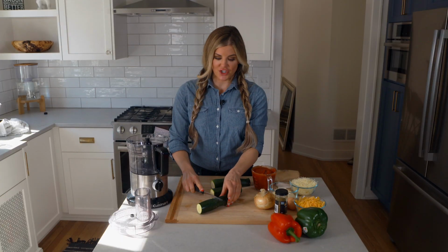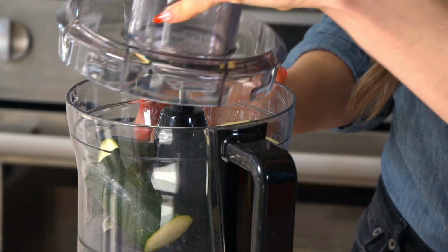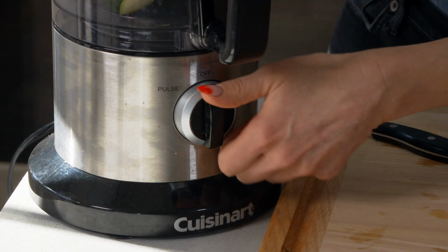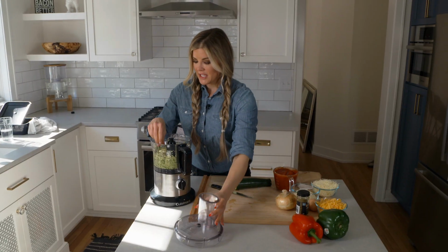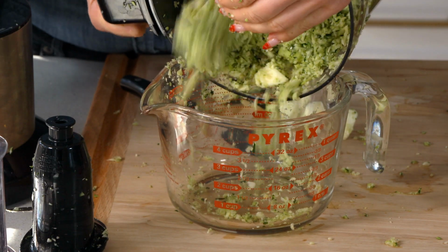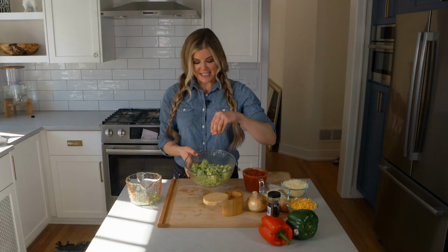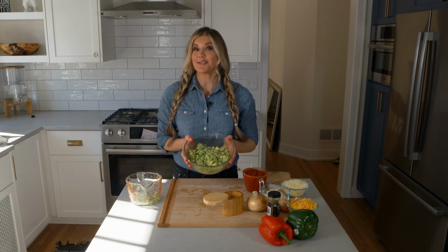First step is shredding zucchini. I like to use a food processor for this. Of course, you can hand chop the zucchini, but the food processor is much faster. And we want to keep shredding the zucchini until we have approximately 4 cups. This is a great way to sneak in vegetables for those picky eaters in your house as well. We're going to add about a teaspoon of salt to the zucchini because we want to get rid of some of the moisture in it. So we're going to let this sit for about 10 minutes.